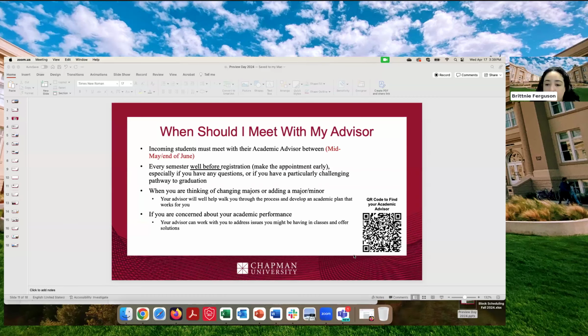I also had another question. Can you reshare the QR code for advisor lookup? I can do that. Just give me one second. Let me share the screen. This is the slide where you can access the QR code to see who your assigned academic advisor is going to be.